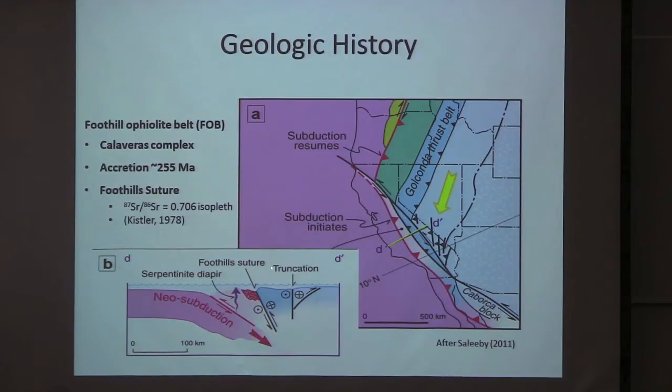And some of you might have heard this Foothills suture also known as the strontium 87/86 isopleth. You hear about that? Well, that's this suture right here. On this side, we get the ophiolite-related rocks. On this side here is more of the continental type of rocks. And right here is an area we call the Calaveras Complex. These are the depositional rocks. And so you've got ophiolite down here, which is your upper lithosphere type of rocks, and mélanges and things like that. Up here is where you've got the silicates that are deposited, and limestones that have deposited on top of them. That's these rocks right here. And that's the docking. These are the kinds of rocks that I'm interested in in my study area.